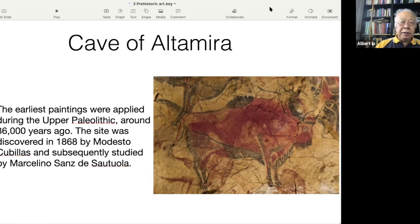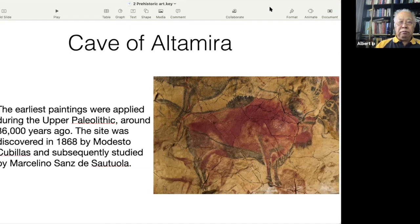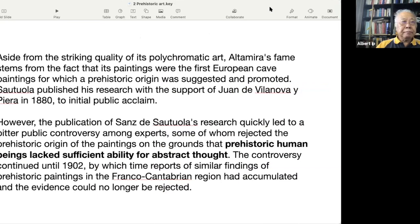But eventually we got some technology for identifying when the paint was made by looking at the color pigments, doing isotopic analysis of the color pigments. We now have an idea of how many years ago they were made. In particular, they're using uranium isotopes. These are called polychromatic arts. That means they have more than one color: poly, many, chromatic, color. Multicolor arts.